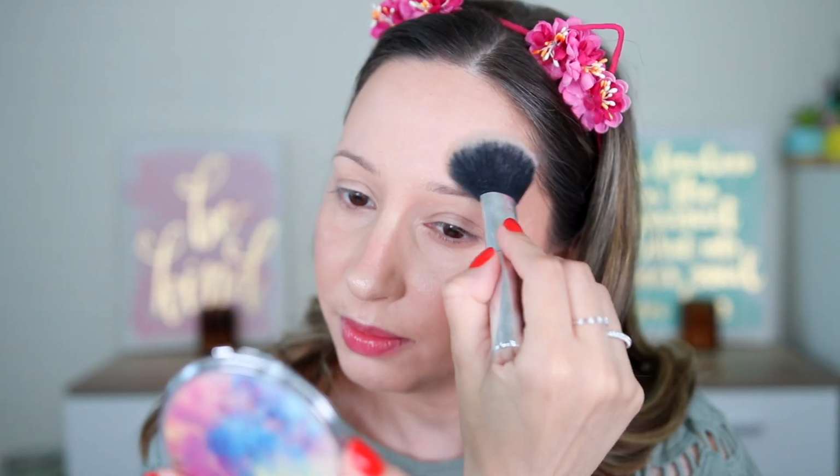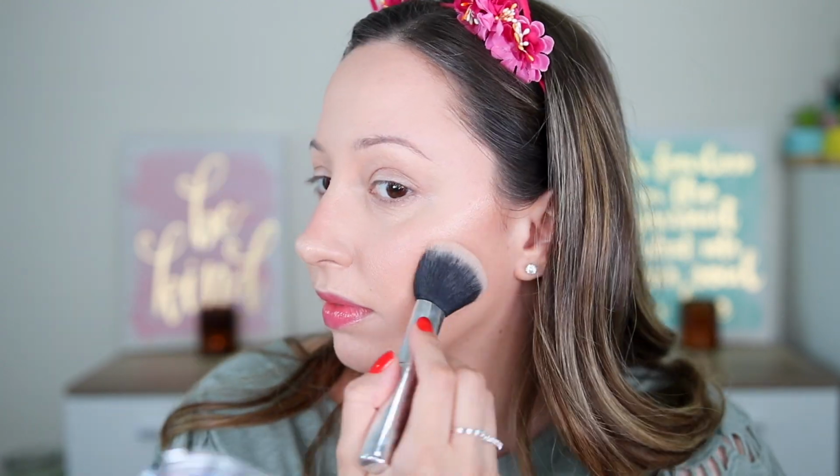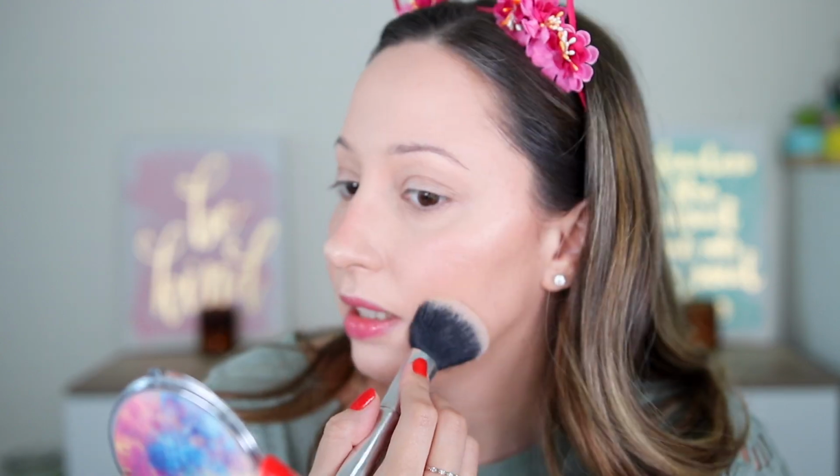And I'm going to set now everything with my powder, and I'm pressing lightly. Okay, now we can see the highlighter. It looks very natural. And my cream products are still noticeable even after setting. I love that. I hope they don't fade during the day. Ooh, my nose highlighter is so beaming. Don't forget the jawline and the rest of the neck.